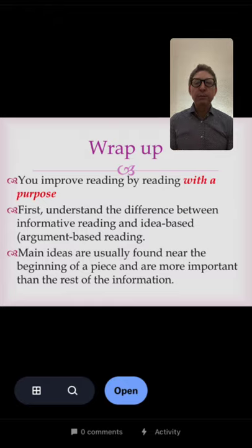Number two, in wrap up, understand the difference between informative reading and idea-based reading or argument-based reading. And I've just talked about that. And number three, main ideas are usually found near the beginning of the piece and are more important than the rest of the information.